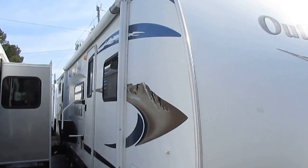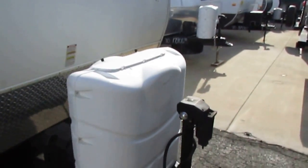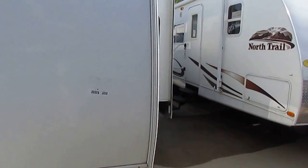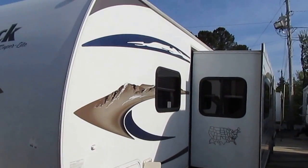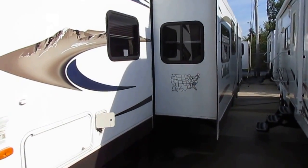I mean, this is a good looking camper right here, folks. It's priced way under book. It's priced for $19,900, and this is a certified pre-owned, so it's going to include the 90-day nationwide limited warranty, and it's going to include a 138-point inspection by my certified RV techs to be completed after the purchase.